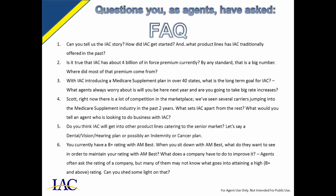Question 5. Do you think IAC will get into other product lines catering to the senior market, let's say dental, vision, hearing plan, or possibly indemnity or cancer plan? Well, I think the answer to that is a flat out yes. If I had to choose, I'd say we'd probably see us in the indemnity cancer supplemental market in fairly short order. And we may partner with some other people in the dental, vision, hearing area, because a lot of that's just a different skill set.